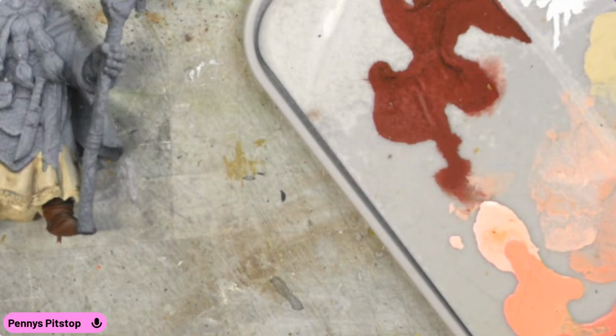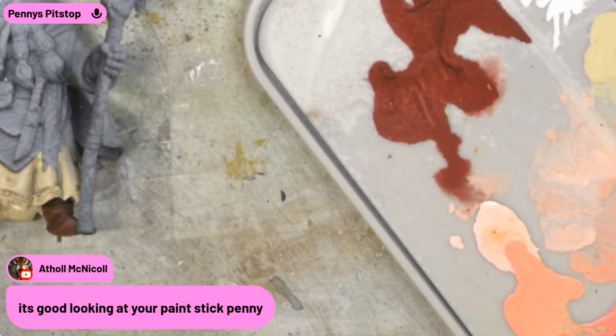Yeah, the poor guy is getting so much flack. But it's good looking at your paint stick, Penny. Good. Oh, yeah, I'm getting you now. Yeah. My technique's getting better. It's practice though, isn't it?